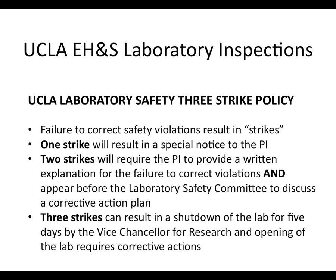1 strike will result in a special notice to the PI. 2 strikes, and this is in the aftermath of an inspection, will require the PI to provide a written explanation for the failure to correct any violations and appear before the Lab Safety Committee to discuss a corrective action plan. 3 strikes can result in a shutdown of the lab for 5 days or more, until the corrective action has taken place. The lab will be shut down by the Vice Chancellor for Research, and reopening the lab requires corrective actions.